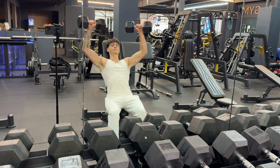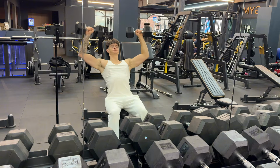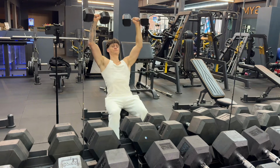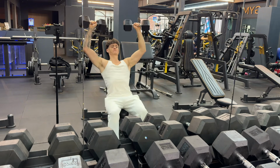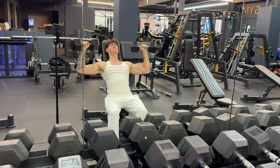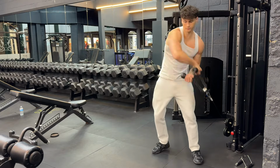On the next 2 sets, I drop the weight down because I'm feeling absolutely screwed. My head is killing me, but I'm going to get it done anyway. I'm not focused on the weight. I'm focused on getting the reps done, even if it's a lighter weight, contracting at the top and controlling the eccentric on the way down to get the most out of my set. Chest and shoulders are now done, thank God. Now we can move into triceps.